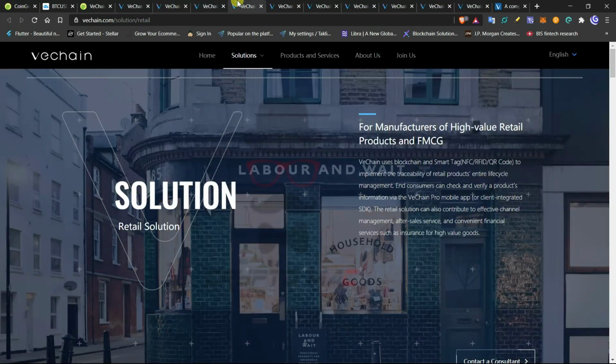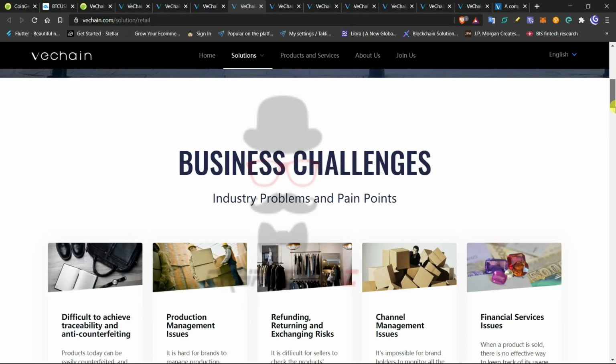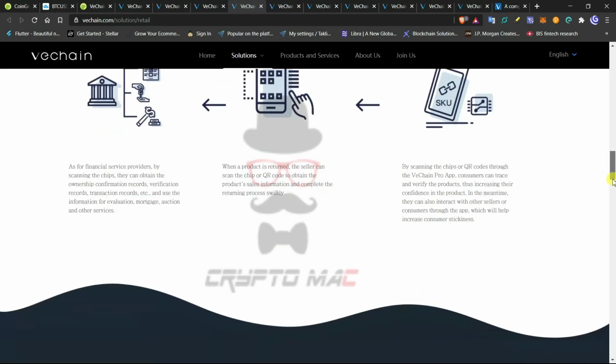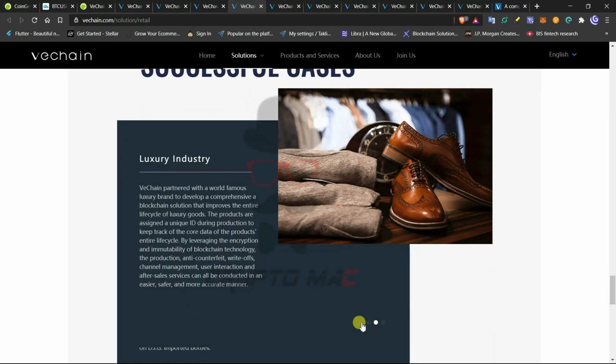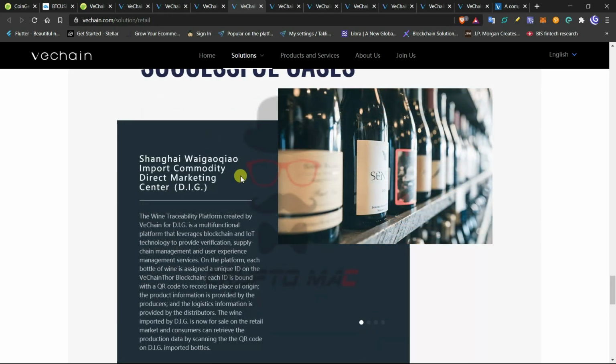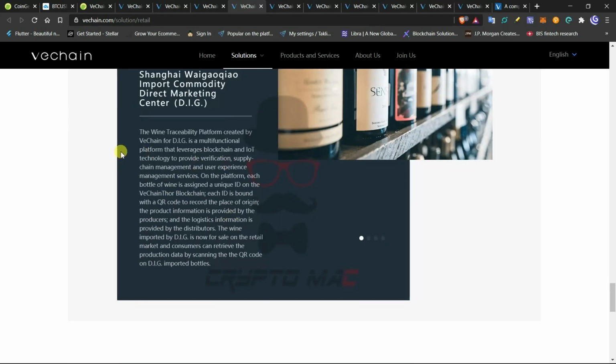And the next thing is about this one. This is also the same thing, for manufacturers of high value retail products and FMCG. So this is also the main thing about the originality and branding of the particular project. And in applications, you can see luxury industries, and this is DIG, that is Shanghai Import Commodity Direct Marketing. This is the wine traceability platform, to trace the wine.